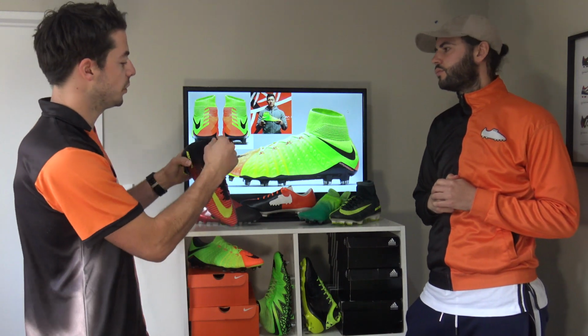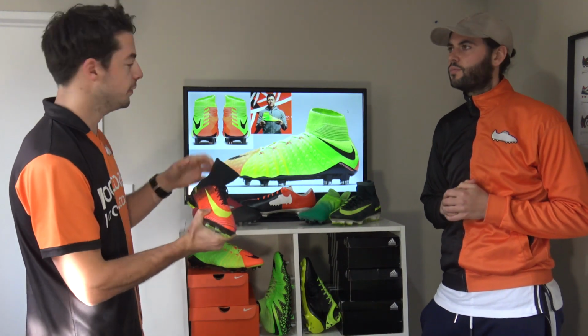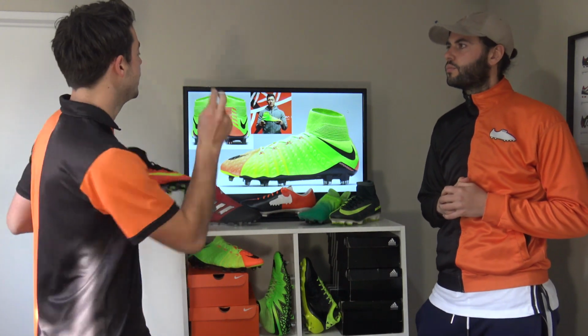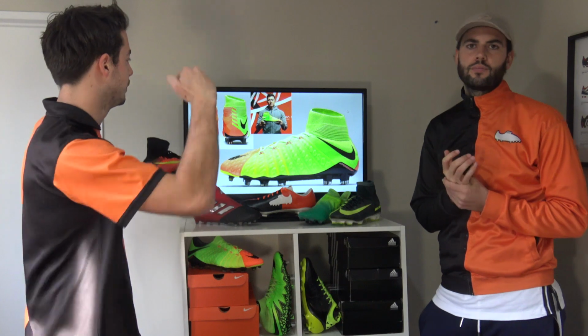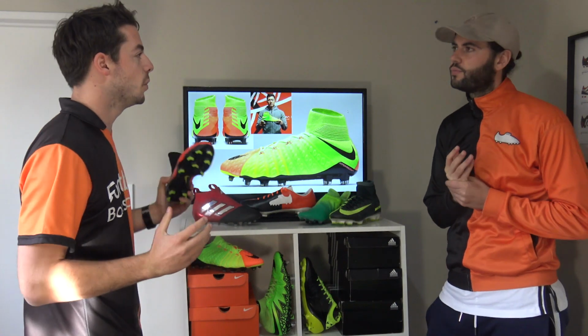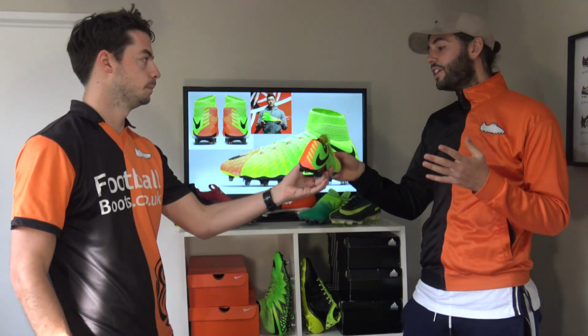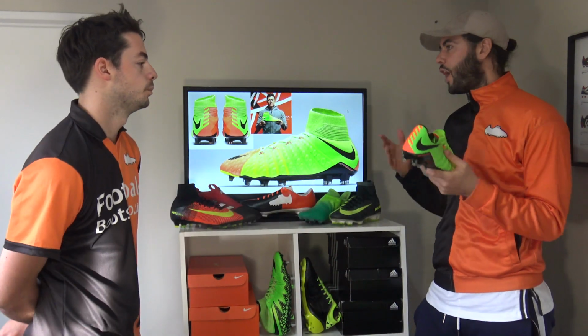We originally saw this as the standard collar on the Superfly, and we saw the Magista collar with that anatomical fit around the ankle bones. And now the Hybrid collar with that sort of slanted design. Again, it's all Nike marketing. But Maddie, the low cut design, you're in love with this one. Yeah, so I think this is the most significant part of the Hybrid 3.